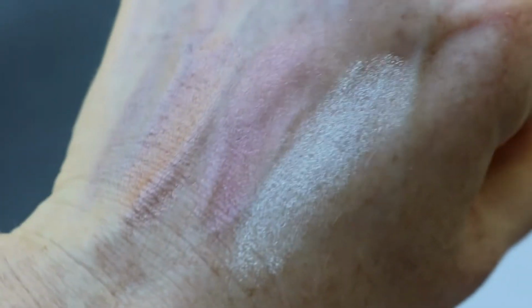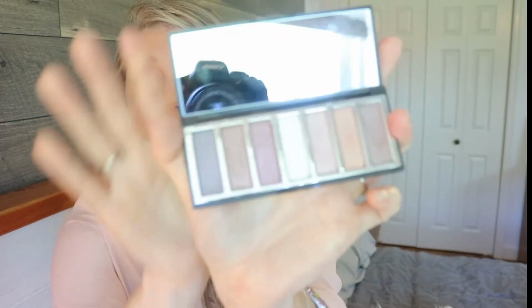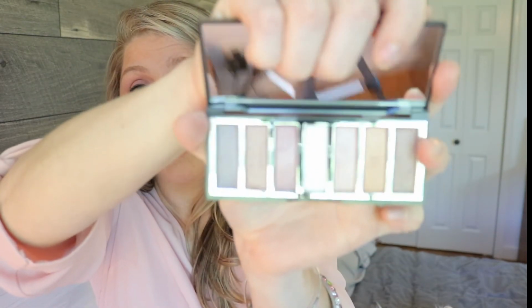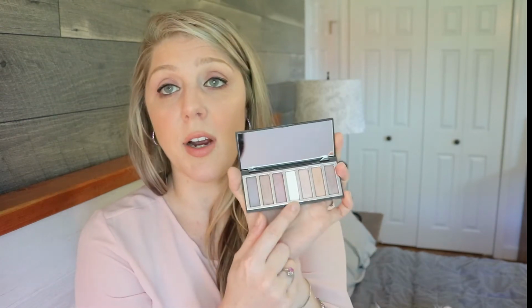I'll insert some pictures, but this is what the palette looks like. And you get 7 shades in here. So it looks like this. Sorry if I'm blinding you, but just really, really pretty colors here. Very soft. It's a little powdery, but it blends out nicely. And some of them I am going to try also as a highlighter, because I think they'll look really pretty. So I will give that a try, and I'll get back to you guys and let you know what I think about it.